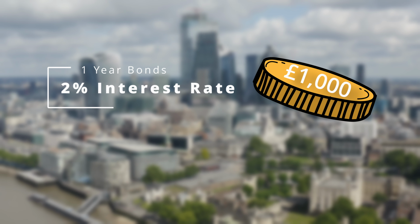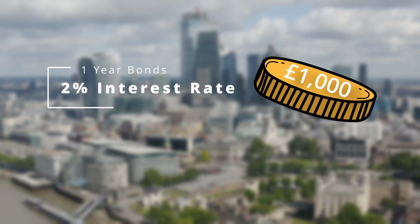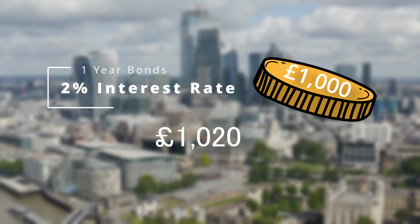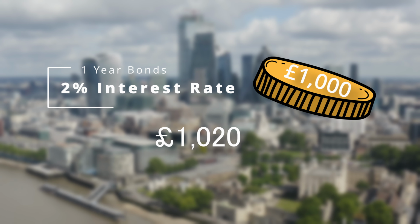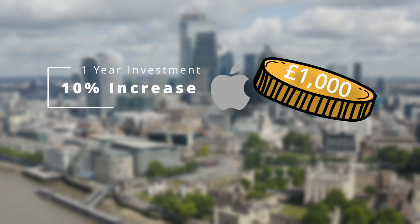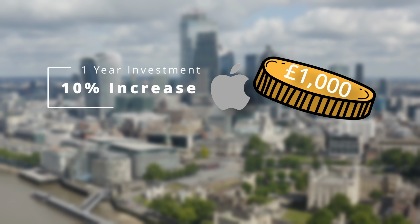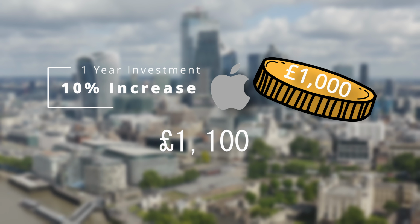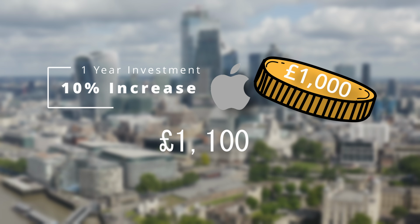In 1 year's time, we'd get paid our £1,000 back, and with 2% on top, which is £20. Nothing too exciting, sorry, but still better than nothing. On the other hand, if we had invested our £1,000 into a company like Apple, for example, we might have got something more like 10%, meaning that we'd have £1,100 rather than £1,020. However, nothing is guaranteed, and we could have also lost money in Apple, but the bond would have still paid that 2%, regardless of whether Apple had a good year or not.